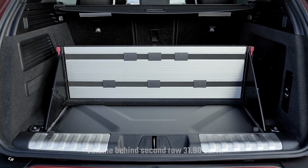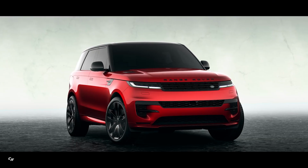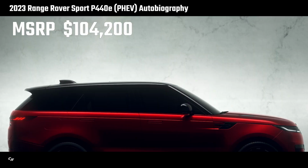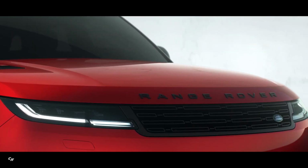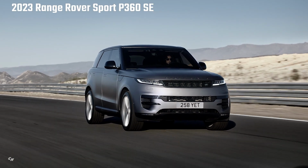The 2023 Range Rover Sport P440 plug-in hybrid Autobiography has a starting price of $104,200, while the base model 2023 Range Rover Sport P360 SE starts at $83,000.